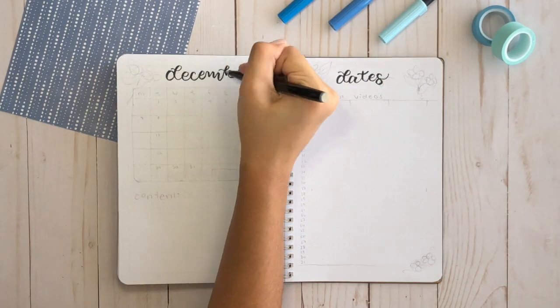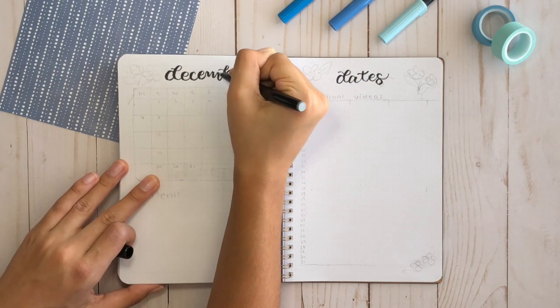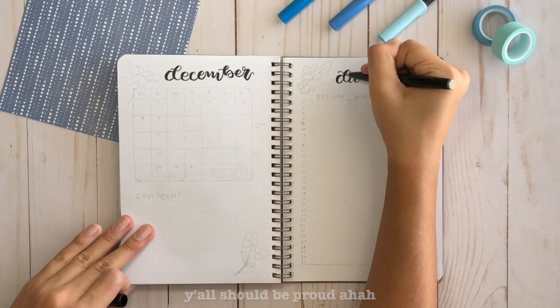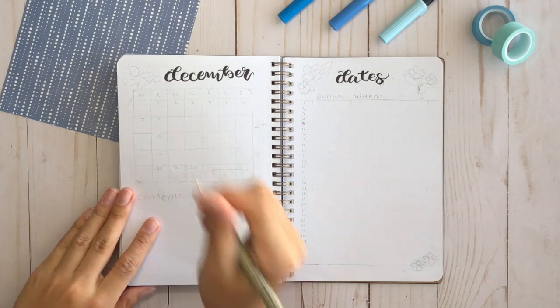However, I've been wanting to try a new layout for a long time because I've just been getting really bored of the same huge calendar, and so this month I decided to step out of my comfort zone and try a small calendar with a dates list on the right.